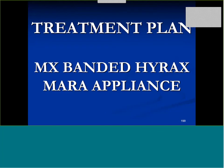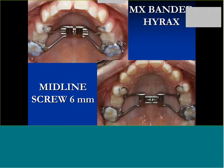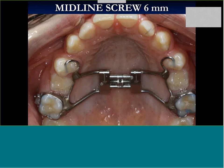Okay? So we're going to put her in the Hyrax first, because when you bring the lower jaw forward, you have to expand the upper arch or you'll be in buccal crossbite. So we explain all this in the course. Okay, so you open her 6 millimeters. So that's the Hyrax first.